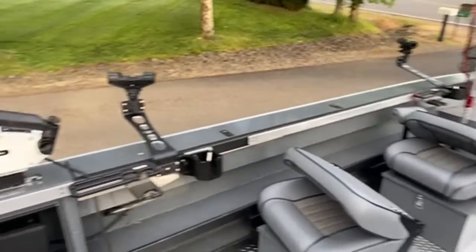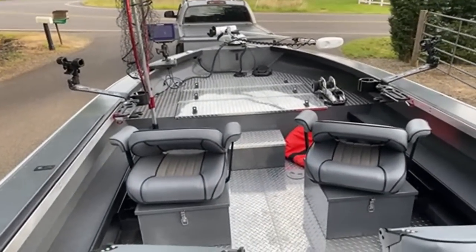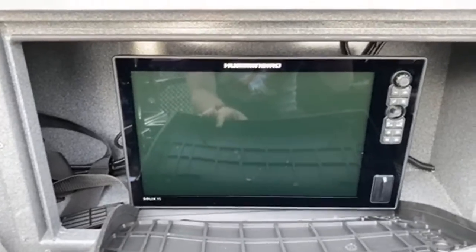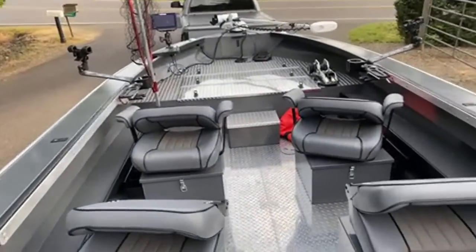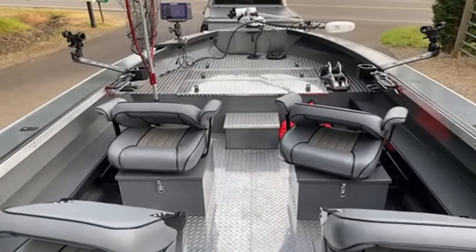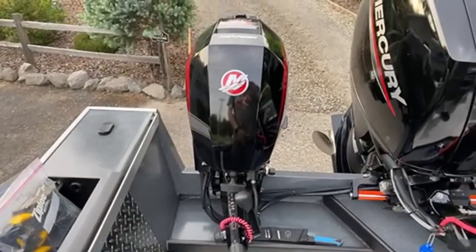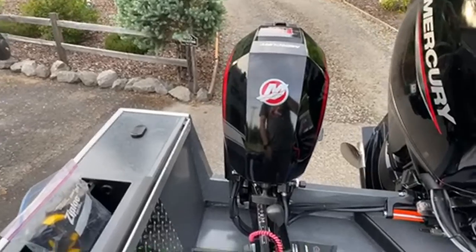Yes, Isaiah, I'll be storing it in a shop, correct. So it does have a sonar. I went with a 15-inch Humminbird Solix, and then I did a 10-inch Humminbird Solix on the bow. And a 15-inch Mercury Kicker. These kickers are so sick, guys.